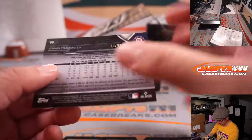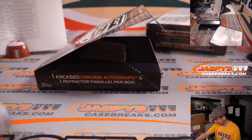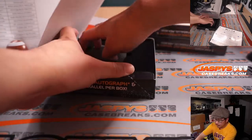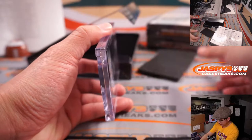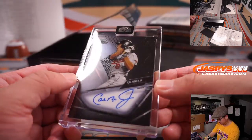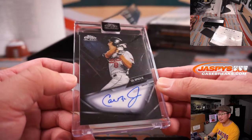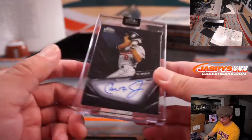Steven Strasburg, 40 out of 99 for Harry and the Nats. Yeah, no worries, Tim. And we've got Cal Ripken Jr. Nice one for Baltimore. That's for Jonathan. Tried to trade, couldn't trade Mojo.